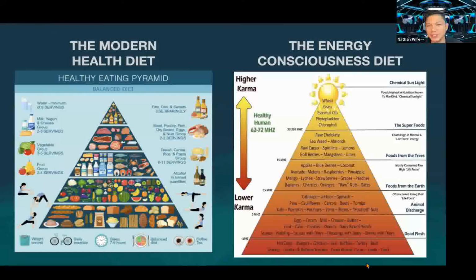Look at this. See, it is based on the frequency, the energy level. If you want the highest nutrition known to mankind, they call this the sunlight. Sunlight is the highest source of energy to mankind, to everything on this planet Earth. All right, we've got the superfoods. They have 52 to 320 megahertz. All of this, apples, fruits, vegetables, they have certain energy, like voltage, you know? And once you eat that, it brings health and voltage inside your body.